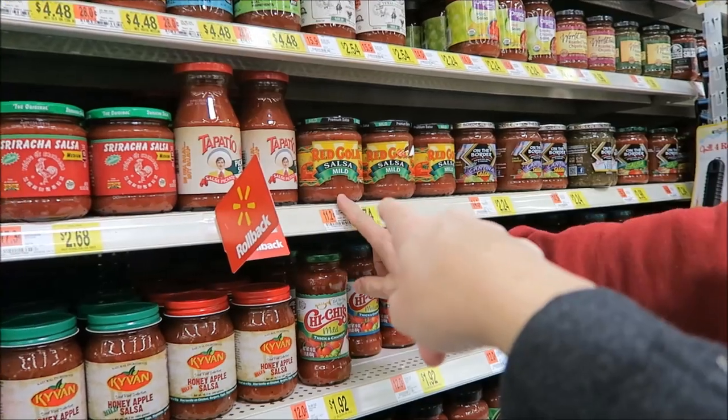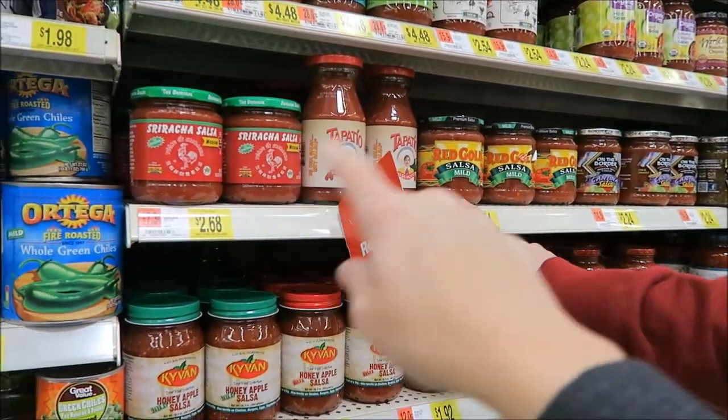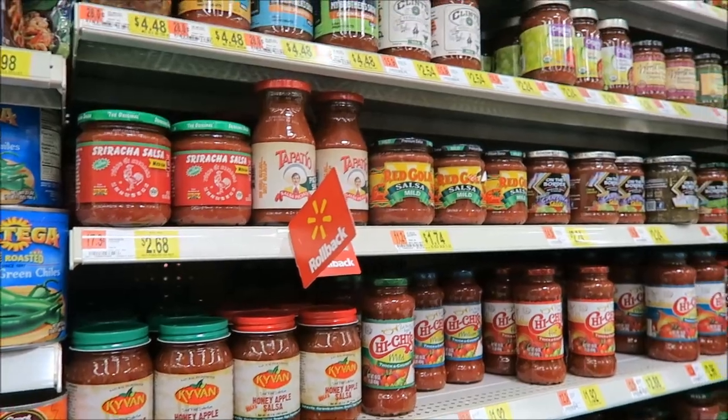Like, there's Red Gold. Yeah, it's regular stuff. So is it the exact same thing as Red Gold? Since they make it? Probably not.